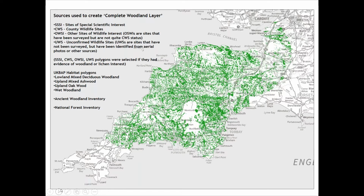And so the beginning of the project started with doing a desk-based exercise where we collated woodland parcels which we thought might be appropriate to this task from various different sources. So you'll see on this slide, we collated woodland areas from SSSIs, county wildlife sites, other sites of wildlife interest, etc., etc. And they all had a woodland component. Now, we don't think that all of these woodlands are the right habitat type, but it gives us a starting place with which we can refine to actually identify key areas of interest.